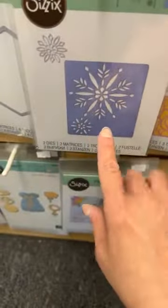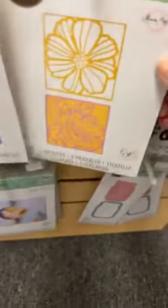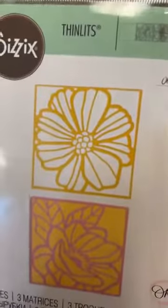So I use this as a stencil more than just a die. These are card fronts, okay? So they would cut those flowers right out of the center of your card.